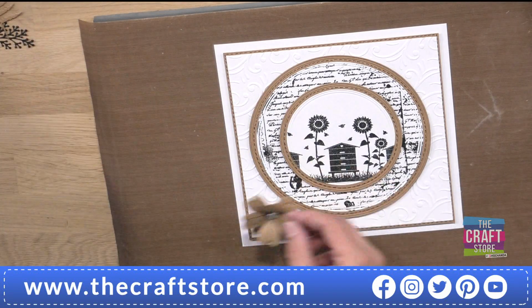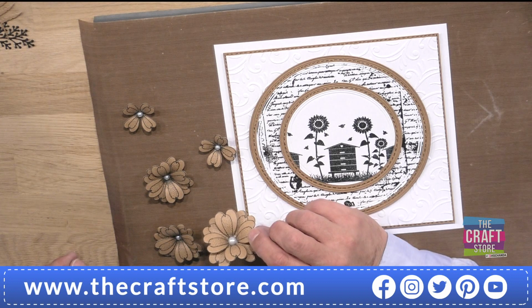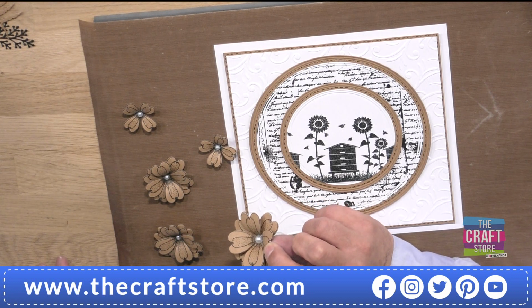We've then got a couple of little flowers, just a couple. Look. I love the black embossing powder. Yeah, no, this is just black. This is not embossed. This is just black versafine. Yeah, it's just ink.